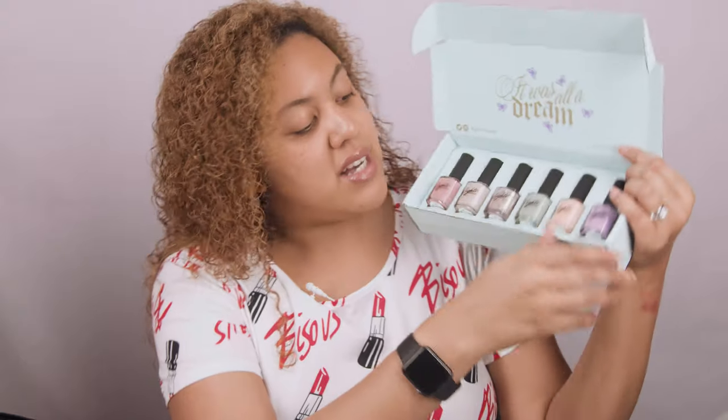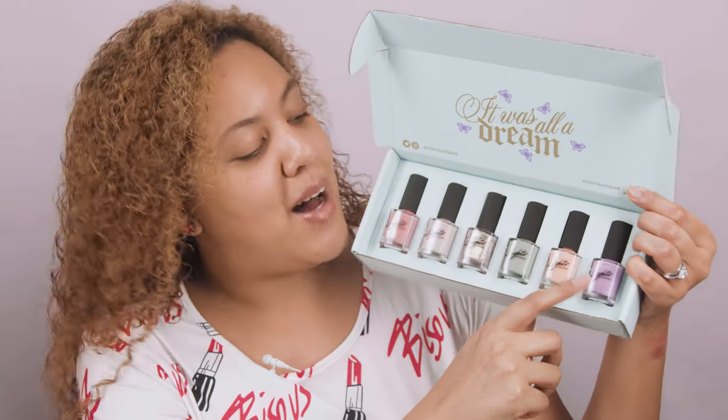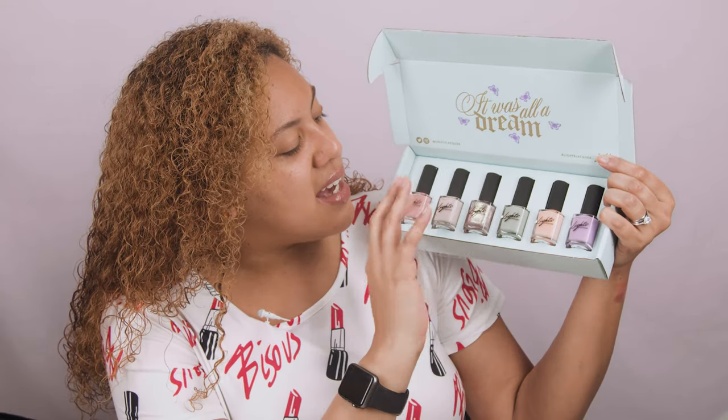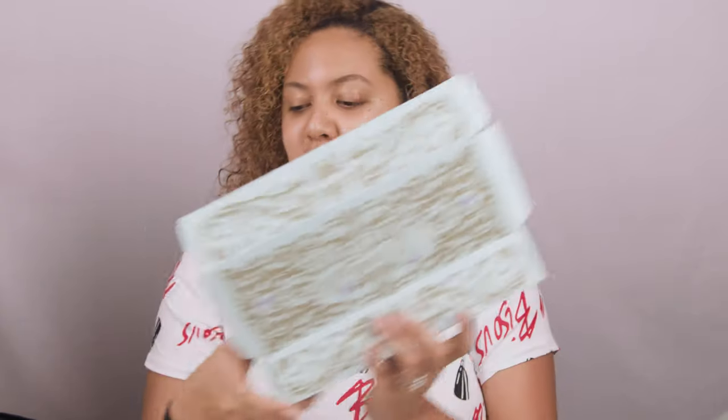And of course I'm always obsessed with lilac because it's my favorite color, but I love all of the shades. For example, this one and this one are that formula that she created that is transparent. So when you apply it on your nails, it's going to have a transparency to it. So if you want to do French tips or draw something on your nails, it's going to look amazing. And I really wanted to try that formula. Yeah, I'm super excited. I'm going to be doing my nails and maybe showing you guys on my social media.